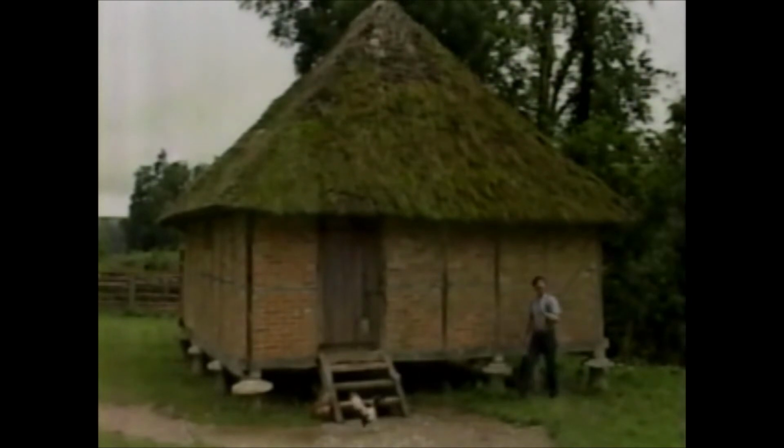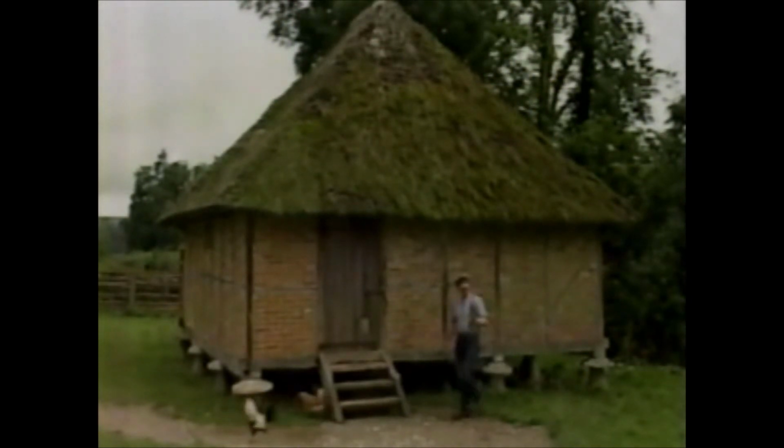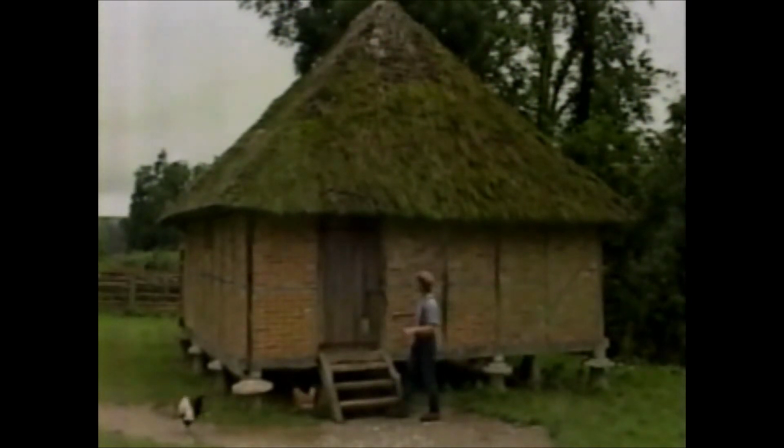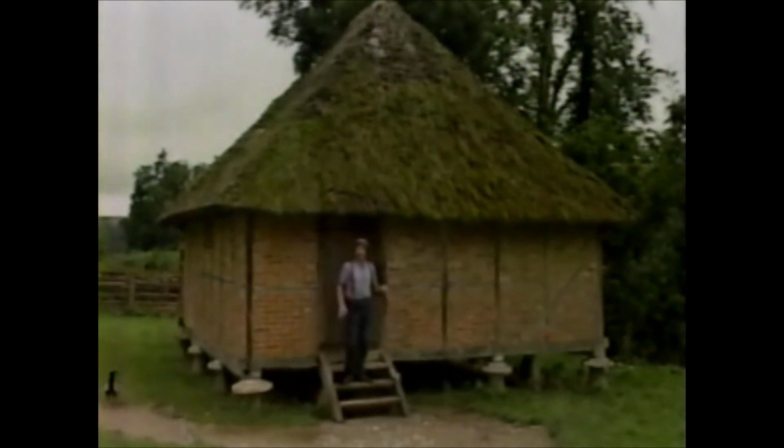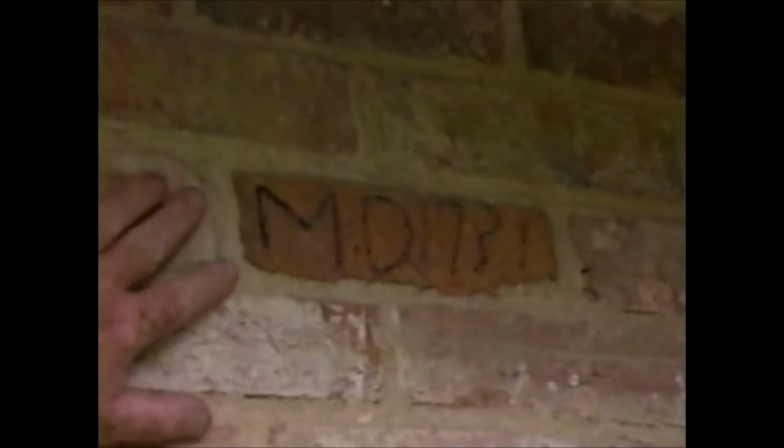Fortunately, people continued to build timber buildings throughout the 17th and 18th centuries. Now, this granary, infilled with brick, was built in 1731. How can I tell? It's easy. There's a brick right here with the date 1731 pressed into it.